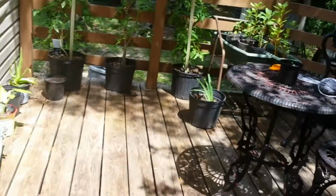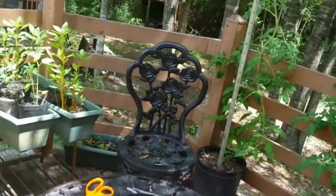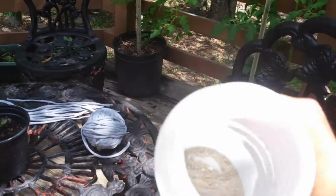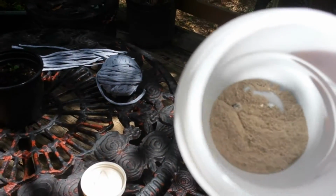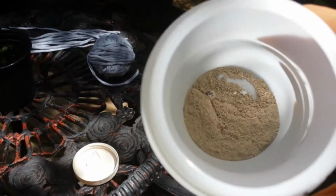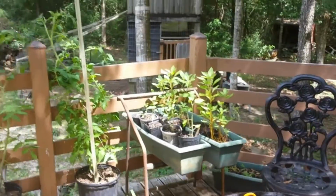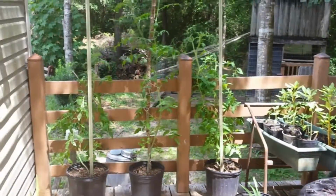We'll walk over here to the table. We have actually crushed these in a little coffee grinder, the kind that you use to grind coffee. You see the powder down in there? That's ground up eggshells. I had to use a mask to do it because it is extremely powdery and it gets all up in your system. It's not very pleasant.